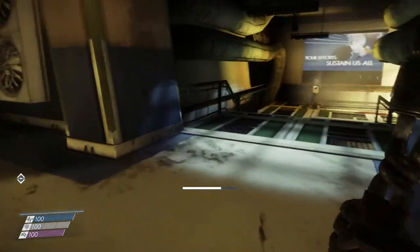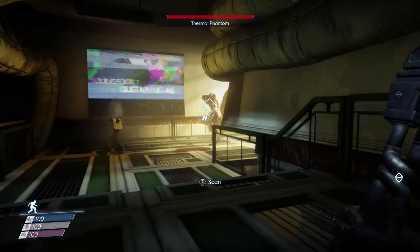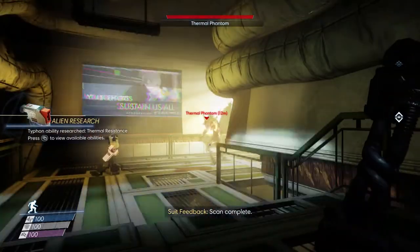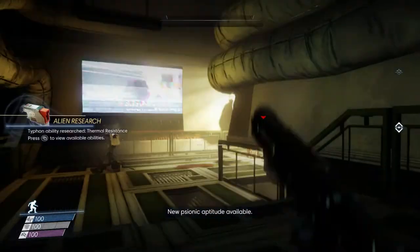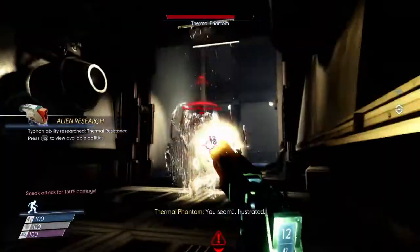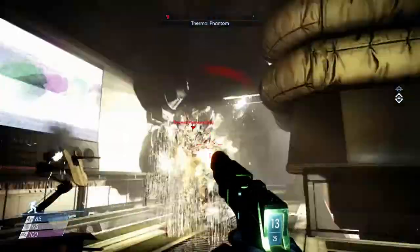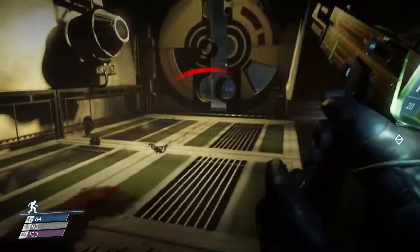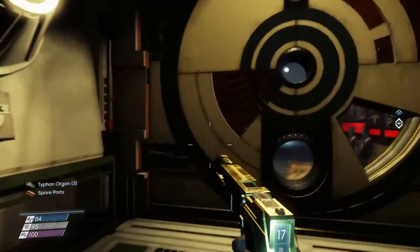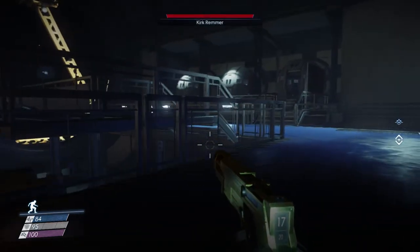We're gonna then head in this direction. And we have a phantom here. And we're gonna kill him. And when we come in here, there should be another phantom in here. Yeah, Kirk Rimmer.